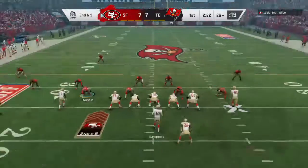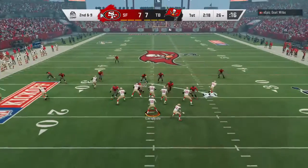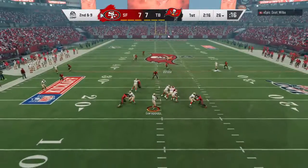The last play got just a yard. Here's 2nd and 9 from the 26. A shotgun snap for Garoppolo.